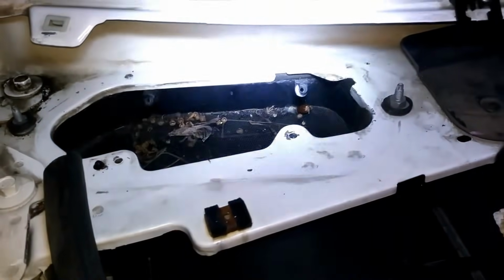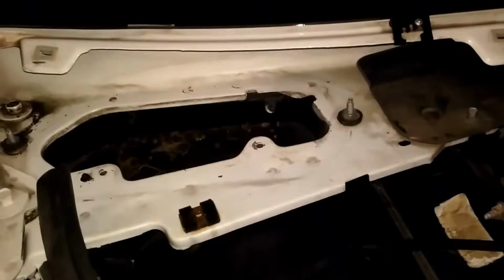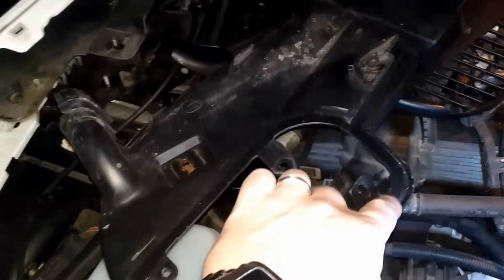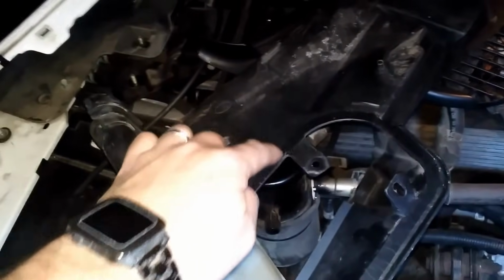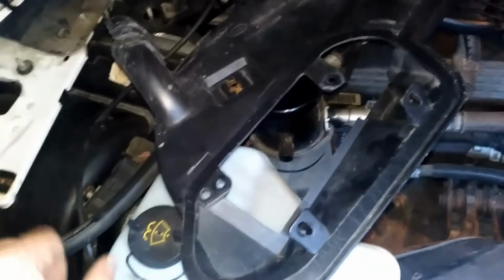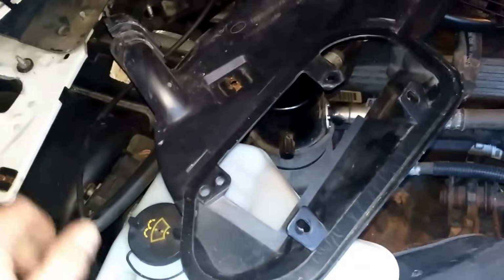We'll clean that up, but there should have been a seal on the bottom of this. This is the back side of that piece of plastic, and that seal runs all the way around here. Now on mine it was so disintegrated that it virtually just fell apart. I didn't have any problem at all getting the old crusty seal off, but it was shot, rotten. The car's 18 years old, so it's expected.